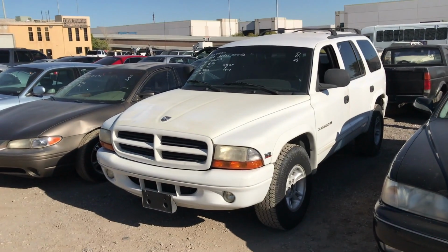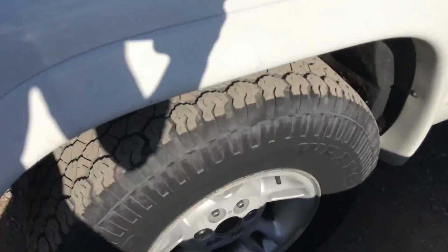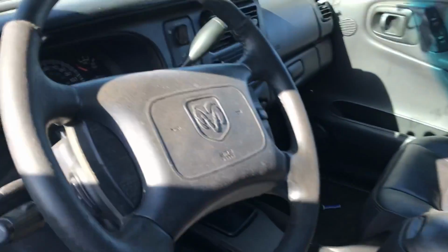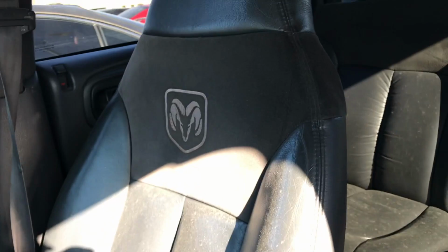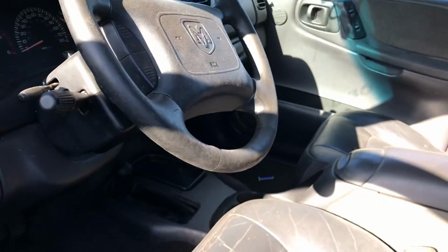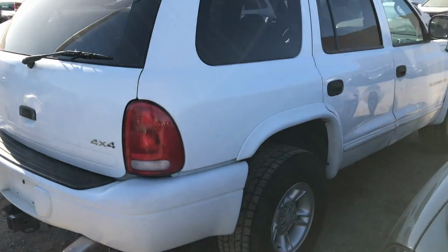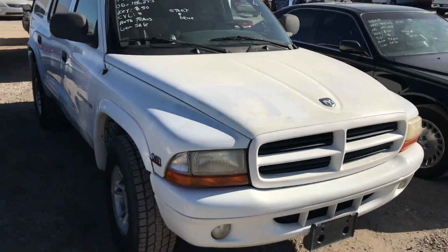Next up, we have a 99 Dodge Durango with 186,000 miles. The body seems to be in fairly good shape. Really good tires on it. Black leather interior, and it does look really good. It actually has the leather and suede Ram sign. It does have the third row, so this may be the top of the line Durango here. I think this is definitely the top of the line Durango. It is the 4x4, has some nice pipes on it. Yeah, this one seems to be pretty legit, guys. You got a little wave effect in the door here. Nothing too crazy though. Definitely seems like a decent car.